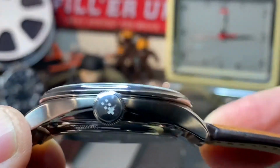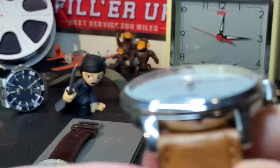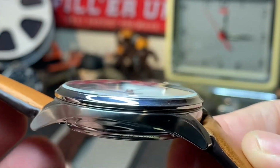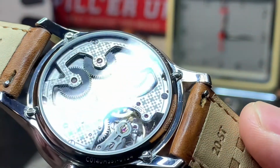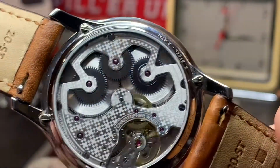And the case is quite slim. Not as slim as the Nomos though, but this is a pretty slim case. I'm just letting you get a closer look at that. Sorry about the fingerprints, guys. Neither of these watches are brand new, by the way. They were purchased off the secondary market. One was off of Facebook Marketplace, and the other one was eBay.